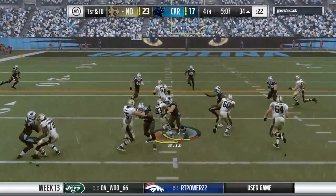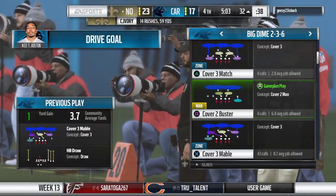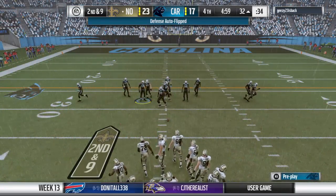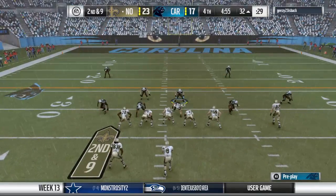They go back to the ground attack here. It's Ivory. Just a yard on the pickup there, and it'll bring up a 2nd and 9. The fourth quarter here, they've got the lead. They want to keep it on the ground. That's what they're doing. Smart football. Keep the clock grinding. Keep it going.